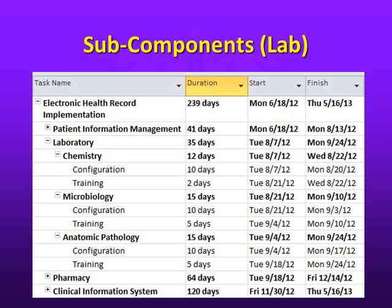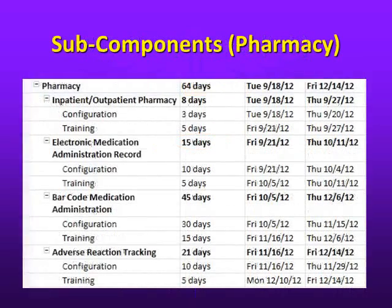Moving on to other components, the laboratory component is expected to take 35 days and consists of independent modules for chemistry, microbiology, and anatomic pathology. The pharmacy component is expected to take 64 days and consists of inpatient and outpatient pharmacy, electronic medication administration record, barcode medication administration, and adverse reaction tracking.